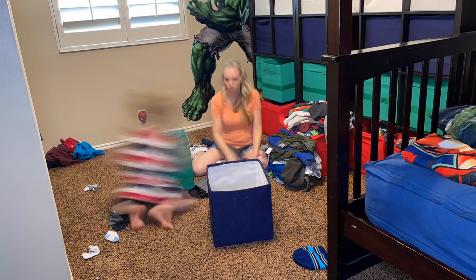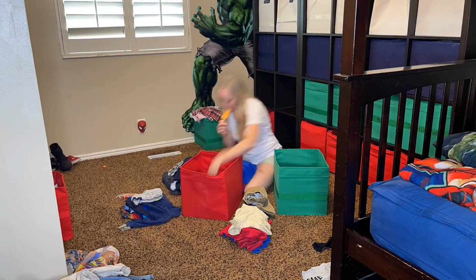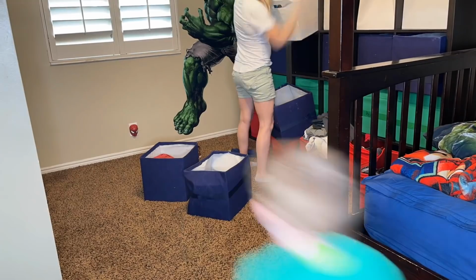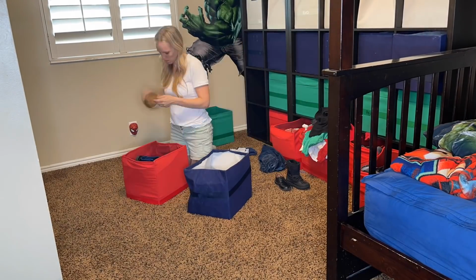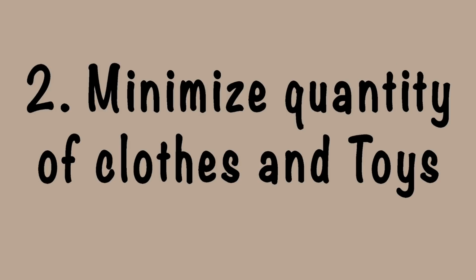When they have so much stuff in their bins, that's the reason their room ends up being such a big mess so fast, because they have to tear everything out to find that one thing that they want to play with or that one thing that they want to wear. The second hack is just as important as the first. You have to minimize the quantity of clothes and toys that they have.